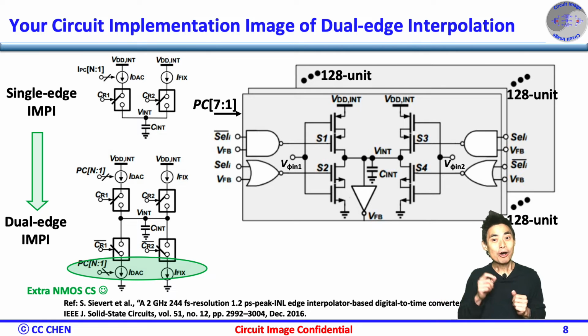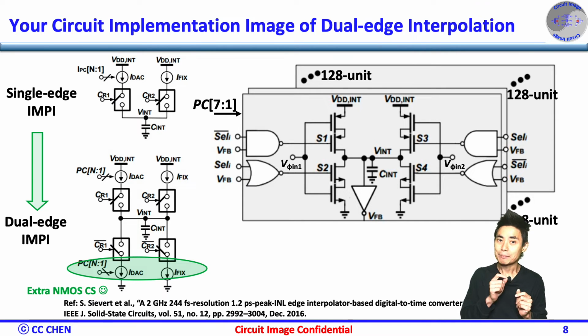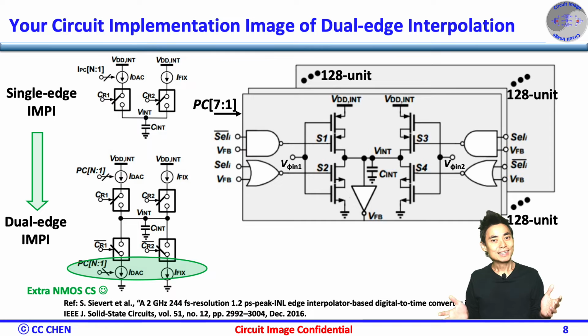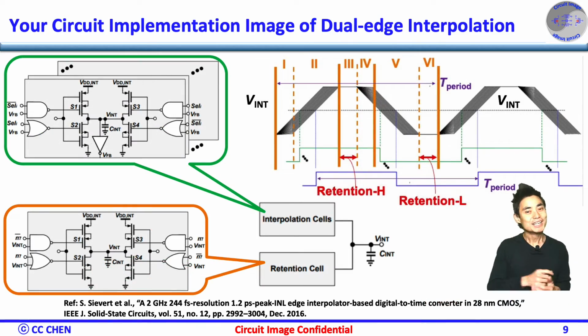So instead of a complicated design to tune the current source precisely, a simplified slicer-based IMPI unit can simply achieve a 7-bit phase resolution by the 128 unit interpolation cells. Besides the interpolation cells, how to retain the state through the retention cells? Yes, just reuse the same interpolation cells but apply different control logics.